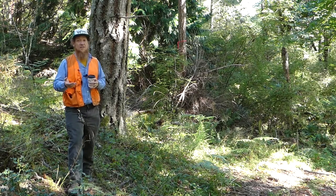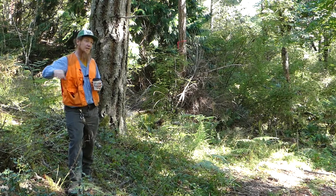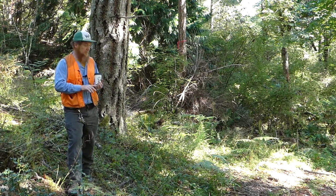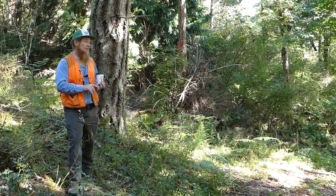Oftentimes, the trees that survive are the ones that maybe had their top broken out or bumped against by a log or a cable, and so you get a higher incidence of disease in the stand, and then you get a lower quality tree.